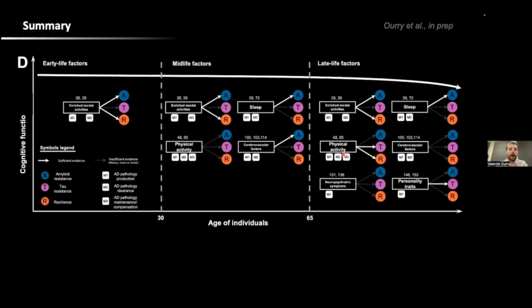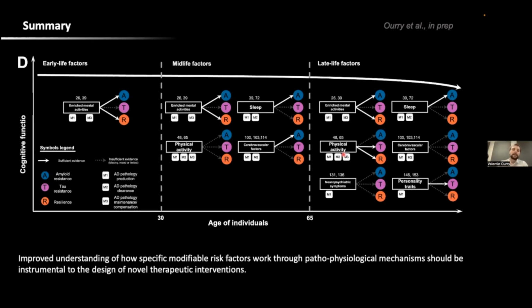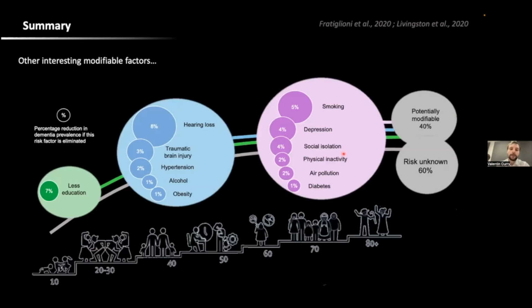I will conclude by saying that improving the understanding of this model, so the specific modifiable risk factors working with the pathophysiological mechanisms of Alzheimer's disease, will help to design therapeutic interventions. Just a few last words to say that there are many more modifiable factors than I just presented here, and that could be very interesting as well. And in fact, 40% of dementia risk could be removed if we manage the modifiable risk factors.